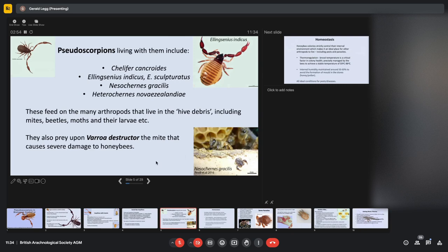They have a number of species of pseudoscorpions living with them, and in Britain, Chelifer cancroides, which is not very commonly found, very rarely found. That can be found on the continent. You get it as well, but they tend to occur in low numbers, very low numbers. You also have Ellingsenius species, which are the ones that have been studied to see whether they can actually assist beekeepers, as we shall see in a moment.